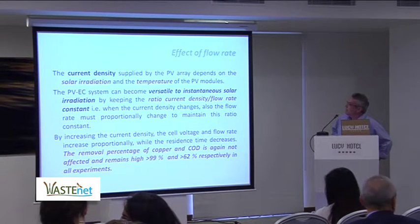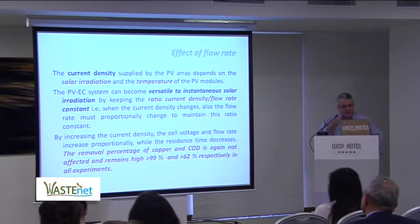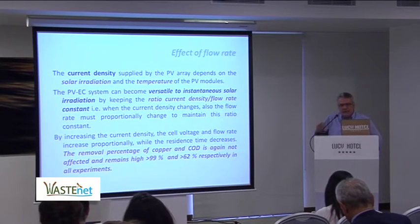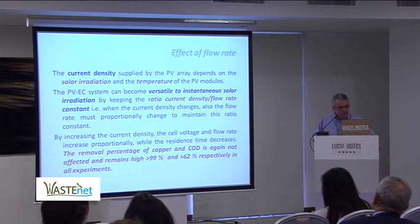Effect of flow rate. The current density supplied by the PV array depends on the solar irradiation and the temperature of the photovoltaic modules. The photovoltaic electrocoagulation system becomes versatile to instantaneous solar irradiation by keeping the ratio of current density to flow rate constant. When the current density changes, if you have more sun, more solar irradiation, more current is produced, so we can clear more wastewater. So if the ratio of current density to flow rate is kept constant, the system can be versatile to every solar irradiation.